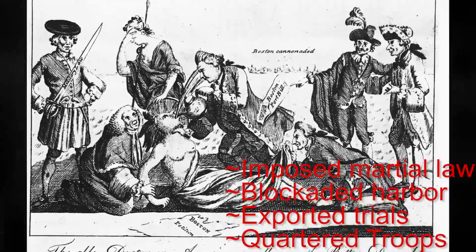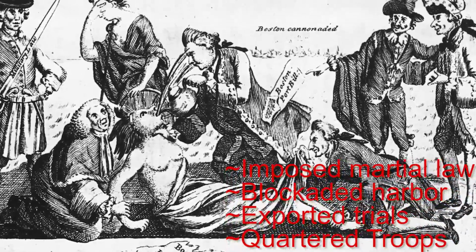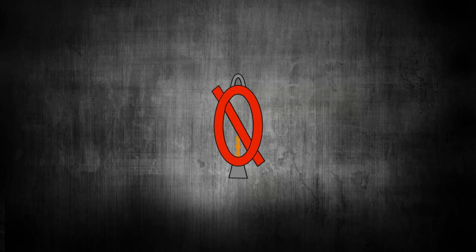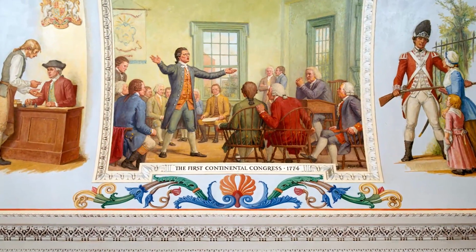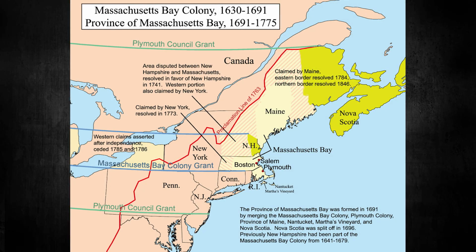They imposed martial law on Massachusetts, blockaded her harbors, moved trials outside the colony, and quartered troops in people's houses. These laws were quickly called the Intolerable Acts because people were angry. The colonies erupted in protest again. A Continental Congress was formed with delegates from 13 colonies, and they passed a boycott of all British goods. It was extremely effective, but England did not have time to react, due to what was happening in Massachusetts.